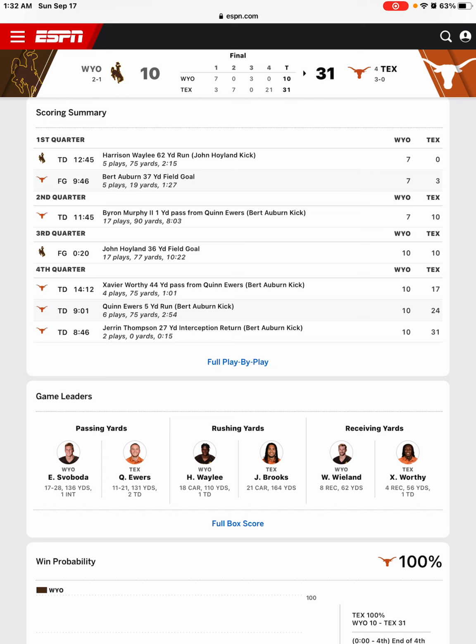Game leaders, their quarterback Sav Bolden threw 17 for 28 for 136 passing yards and 1 interception thrown, while Quinn Ewers threw 11 for 21 with 131 passing yards and 2 passing touchdowns. A lot of mistakes out there for Quinn Ewers, but thank God Texas was able to win this game.